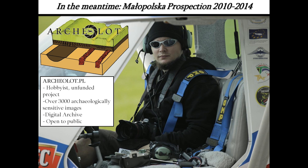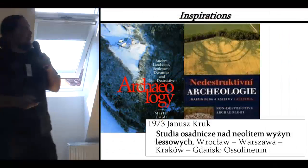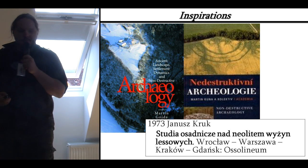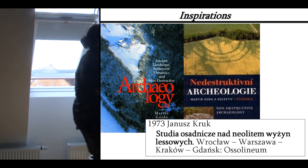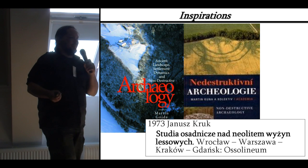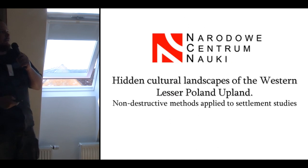In the meantime, there was this project, Małopolska Prospection, that was a hobbyist, unfunded project of aerial prospection in the area, which was heavily inspired, thanks to Roman Brejcha and his experiences, by Czech publications in non-destructive archaeology. It's amazing how much things have changed since 2009. People who weren't using non-invasive methods practically at all in Poland, now it seems that everyone wants to use them. And in 2009, one of the biggest arguments was that it doesn't work in Poland. And I thought, okay, I understand the argument that it doesn't work in Poland but works in England because that's far away. How come it works in the Czech Republic, which is just our southern neighbor?